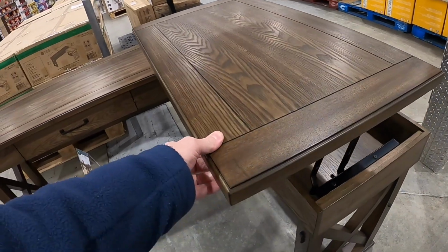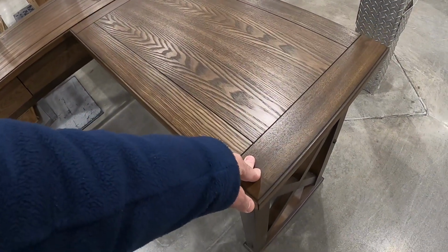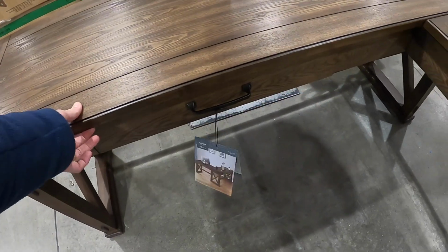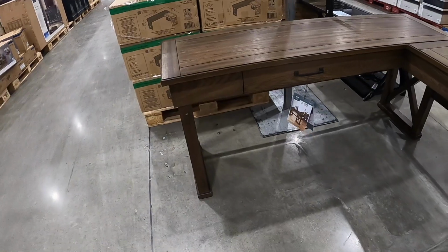Now this is a very cool work desk. So this raises up high, which is really kind of nice, and also goes back down, has a drawer, and it's a nice L shape. This is a really, really nice desk. I'm actually gonna pick up a couple of these for myself. This raises up so you can stand up. So it's a stand up desk and a regular desk. This is really, really nice.